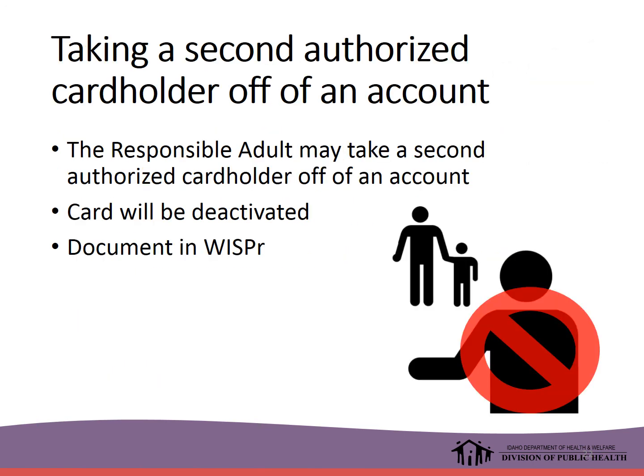There may be certain instances where a second authorized cardholder will be removed from an account. If the responsible adult requests that a second cardholder should be removed from the account, their card will instantly be deactivated. WIC staff will not be responsible for notifying the second cardholder that they have been removed from the account.